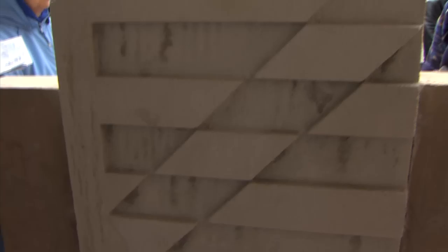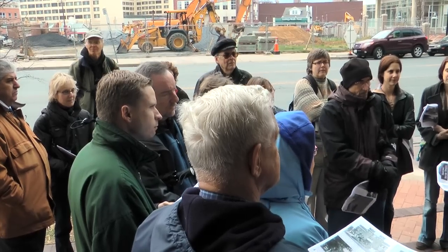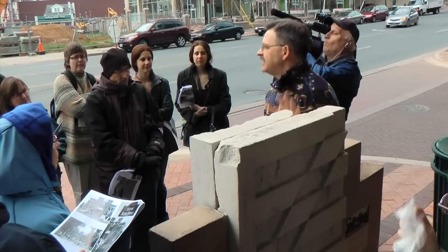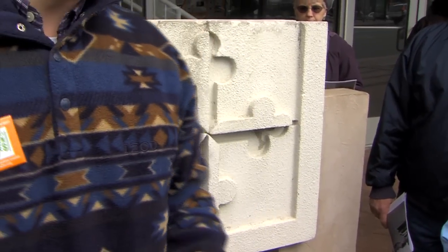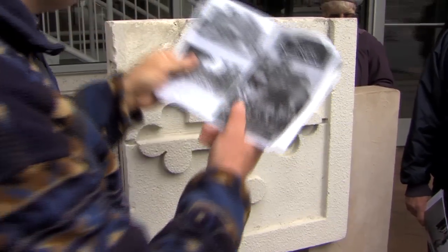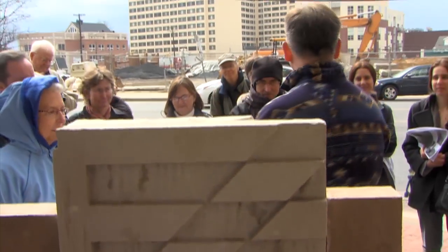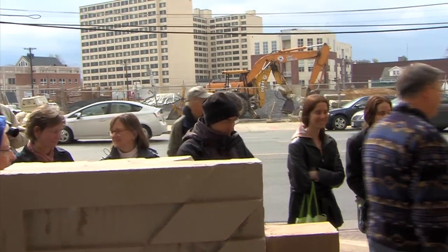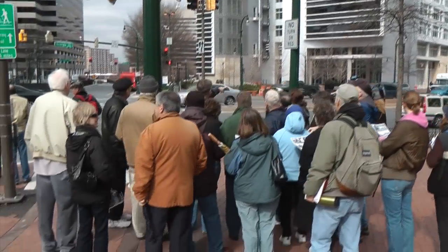The best we were able to do was to have architectural artifacts of the building preserved. What you're looking at here is the state of Maryland flag. These are the two top pieces, and then as we go down the sidewalk, you'll see the two bottom pieces. And if you look at the photograph right there at the top of the center entrance, that's what this was. So here's 50% of the Maryland state flag, and the other 50% is up the sidewalk. We haven't lost everything here in downtown Silver Spring.